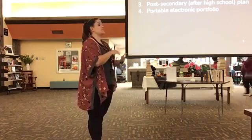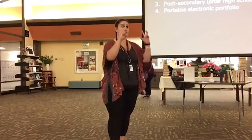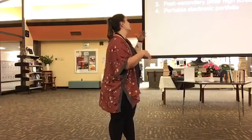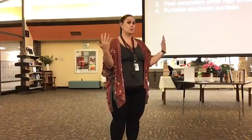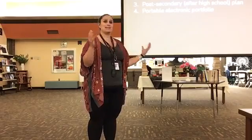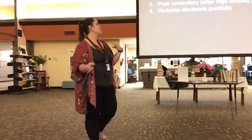So this is a state requirement. 100% of our students are required to have this individual plan of study, that's what the state calls it, when they graduate. There are 4 required components: the interest inventories and strength finders to help them figure out what they might want to do when they grow up, a course planner for the classes they want to take, a post-secondary plan for what they're going to do after high school, and then a portable electronic portfolio.